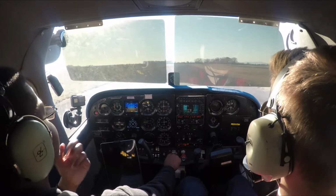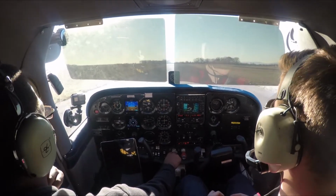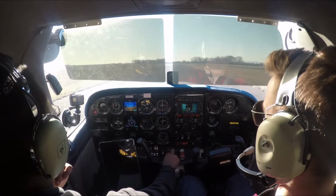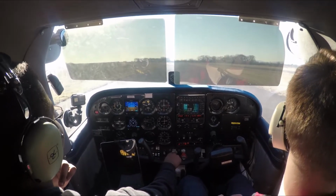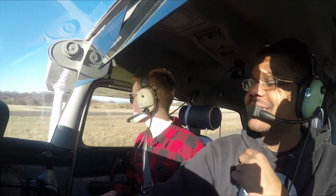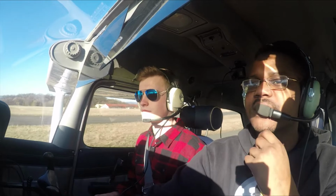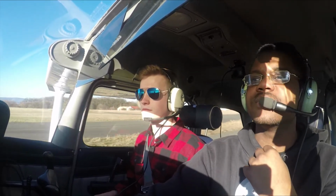Especially when you're a student, you don't want to taxi too fast anyway, but once you get a little bit more comfortable, you can get a little bit faster because certain airports have super long taxiways. Not here, but in the States, they can get really, really long. If I taxi at a walking pace, it's going to take me 20 minutes just to get from the apron to the runway. It'll take literally forever. I'm just keeping the speed with the throttle, and then braking when I need to.